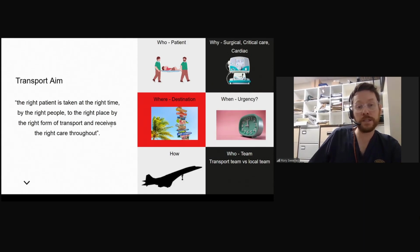With all transfers, the aim is that the right patient is taken at the right time by the right people to the right place, using the right form of transport, and receives the right care throughout. So that's a framework to be applied. It's not just the idea of a scoop and run and just throwing them in with anybody who's there. That is not what we're aiming for with any kind of transfer, and in particular an unstable critical care transfer.